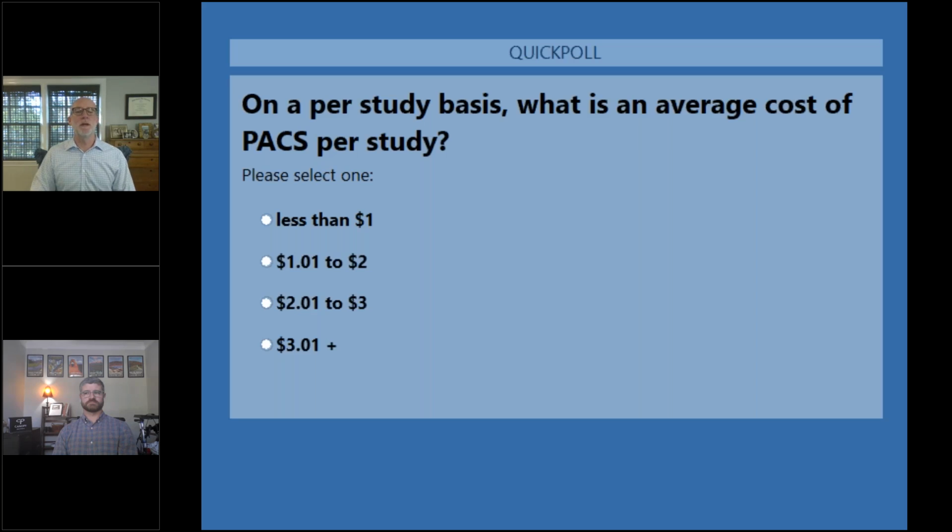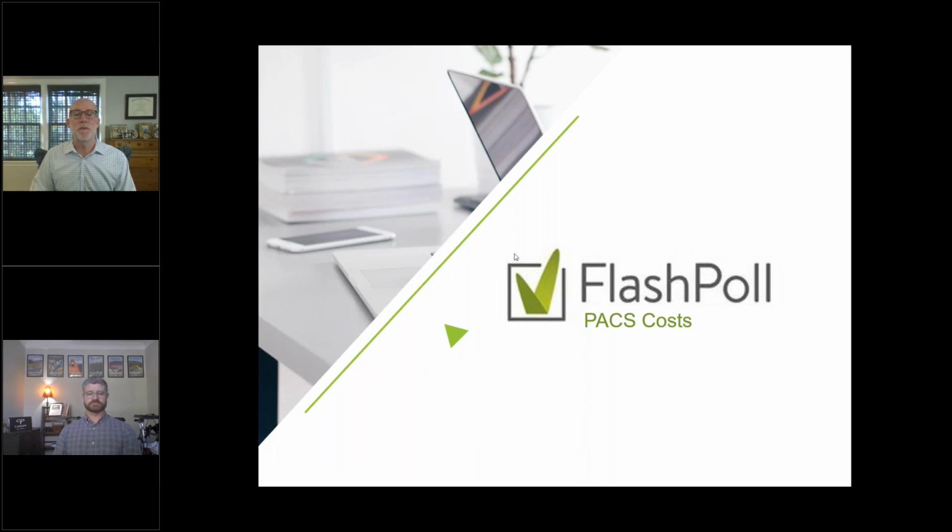All right, looks like the responses are coming in. 75% of the respondents on today's session chose option 2. They believe that the cost for PACS is between $1.01 and $2. So between $1 and $2. Hold on, the numbers are still changing. 60% now. 60% believe that the cost is between $1 and $2. 40% between $2 and $3. No one said that PACS costs less than $1, nor did they say that it costs more than $3. So, Stephen, thoughts on that? Does that sound about right?